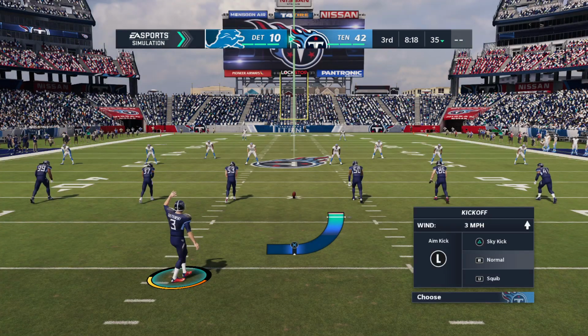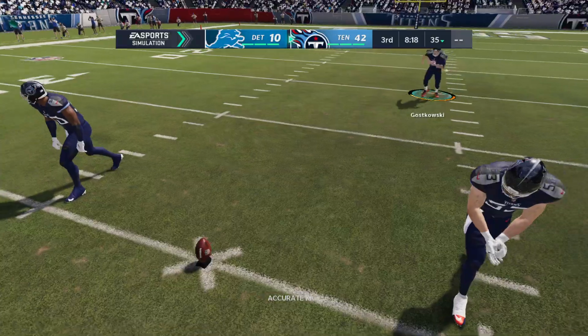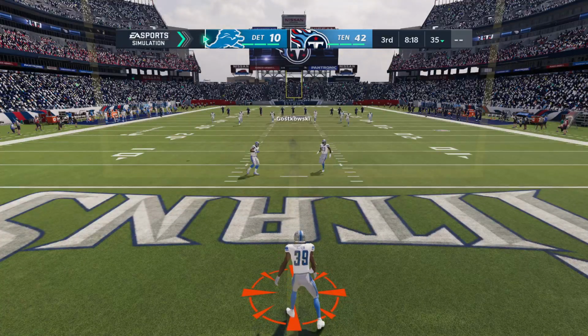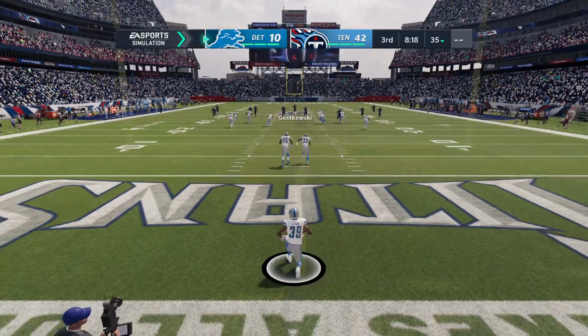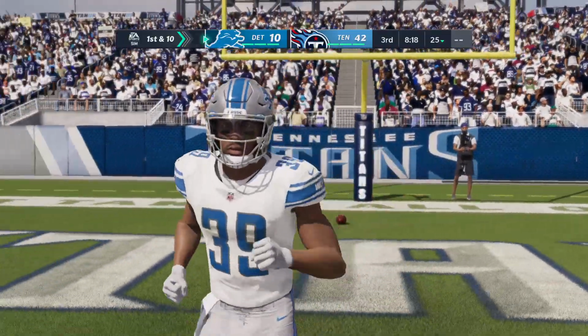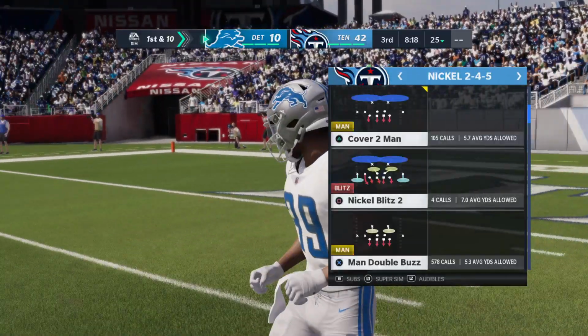Gostkowski set to kick off. Gostkowski now after the touchdown. He'll send this one away. That's fielded on the back line of the end zone. And they'll bring it out to the 25 as Agnew elects for the touchback.